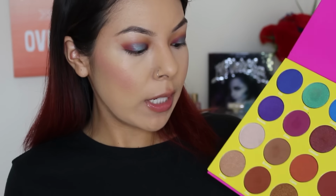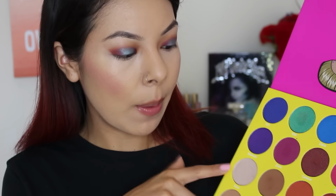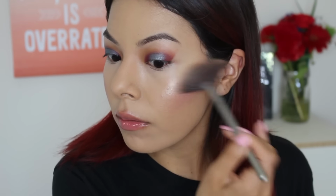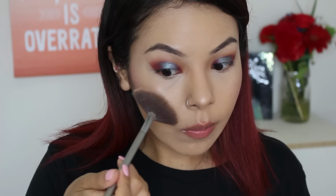Then for highlight, this was the tricky part because you guys know that I can't go anywhere without being highlighted. So what I'm going to be doing is I'm actually going to be taking the Juvias Place Masquerade palette because God knows this palette is very pigmented, and I'm going to be taking these 2 shades right here, mixing them up and creating a beautiful highlight. Use that very beautiful pigmentation right there, and you will have something going on. And I'm just going, this palette is highlight approved as well. If you ever don't know what to use, then just use these two colors and you will be blinging.